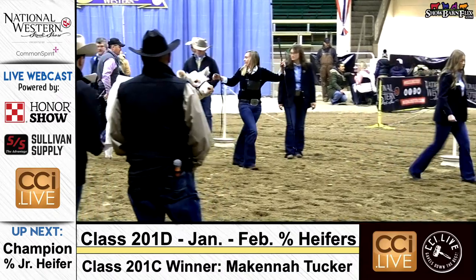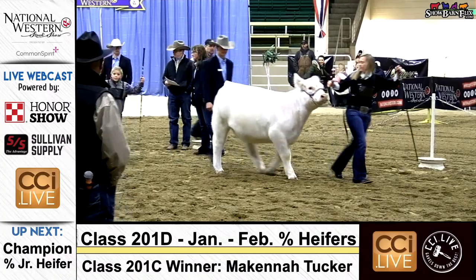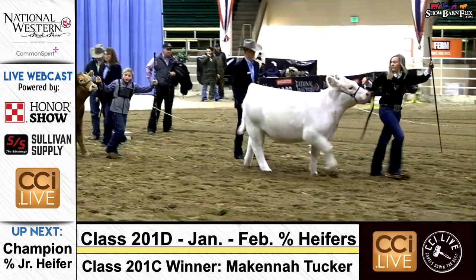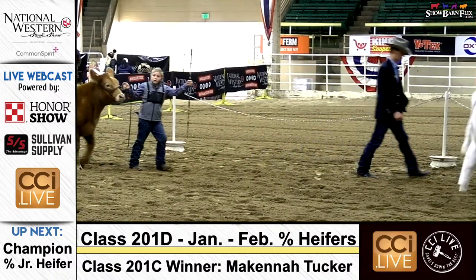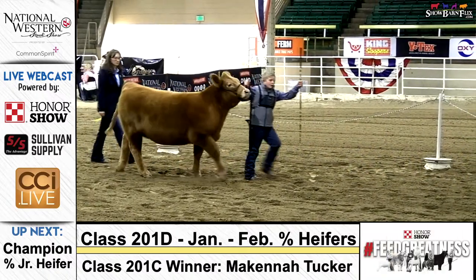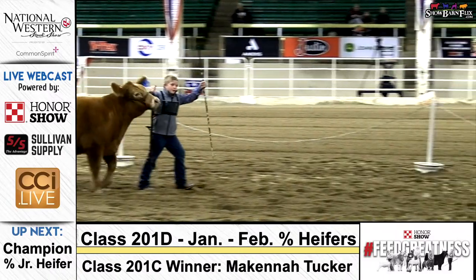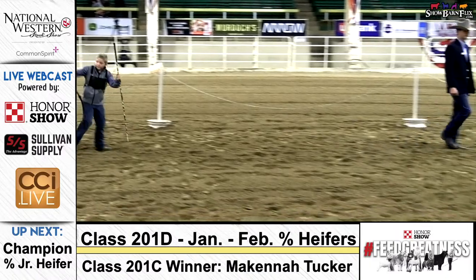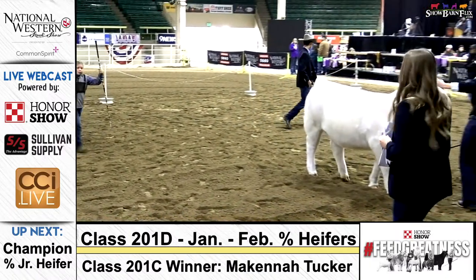Coming into the ring at this time is now going to be class 201D. These are heifer calves within your percentage junior heifer calf show. We have two entries in this class. We have entry 1281, which is Topanga from Lizzie Schaefer. And your other entry coming into class 201D is entry 1282. This is Carbine Crystal from Kaysen Carlson.